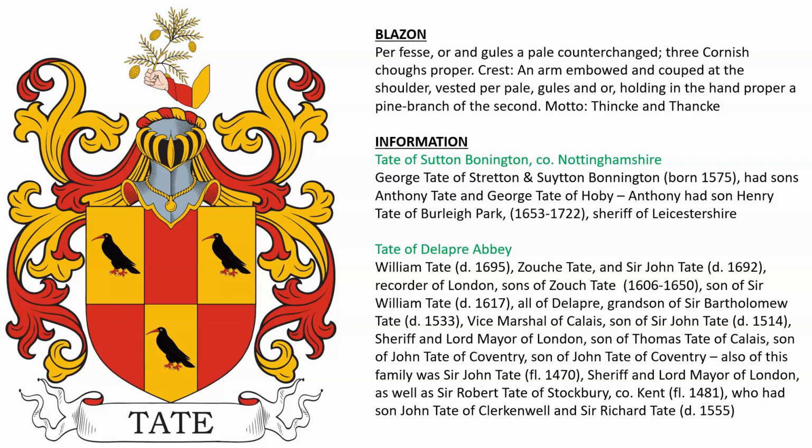Also in this family was Sir John Tate, Sheriff and Lord Mayor of London, as well as Sir John Tate of Stockbury in County Kent, alive in the year 1481, who had son John Tate of Clerkenwell and son Sir Richard Tate, who died in the year 1555.